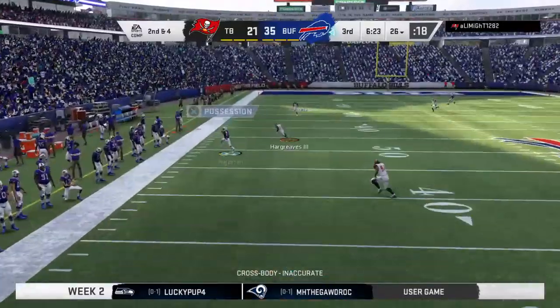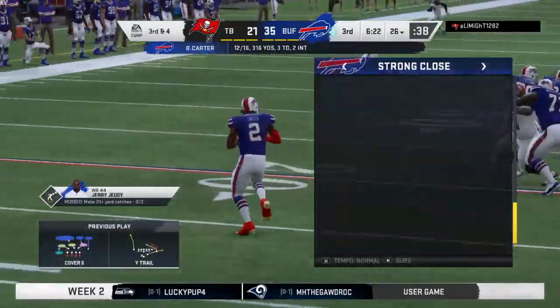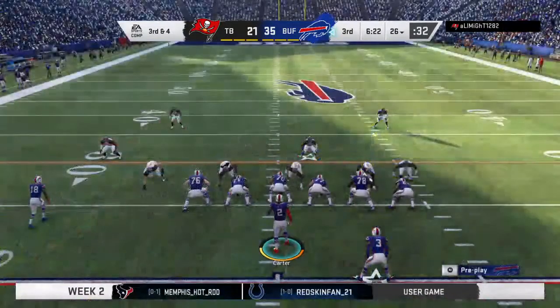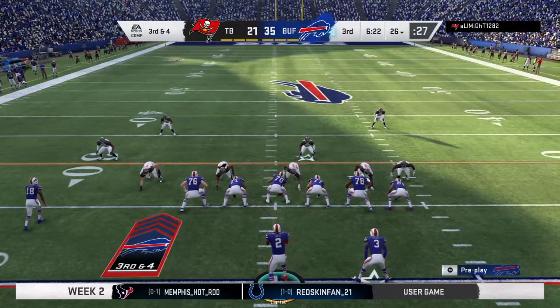Now he's flushed out left. Taking a deep shot here for Hardman, and that'll be incomplete. Good protection that time, and they couldn't hook up on the long one. Now it's third down. They face a 3rd down and 4 after that incompletion on second down.